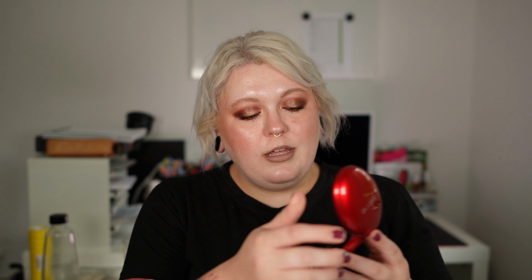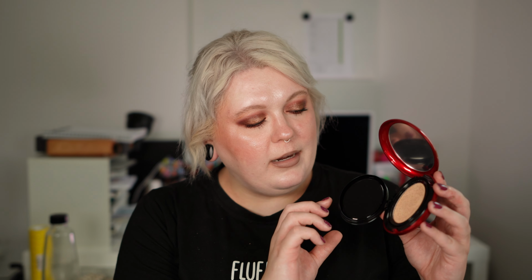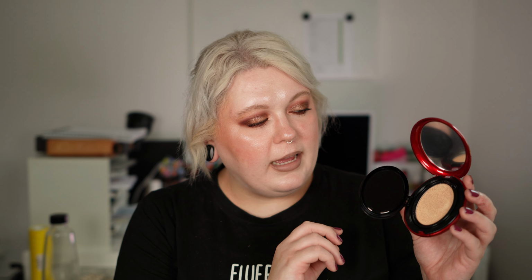I got 3N. First of all, I immediately threw out the little puff thing that comes with it because I hate applying makeup with stuff like this. I tried it. I threw it away. I don't like it. So when you open this, you then have the cushion foundation here. And what I have been doing is I actually just tap my finger in here and then apply it like this. Or when I have a stiff buffing brush, I tap the brush in here and then apply it directly on the face.